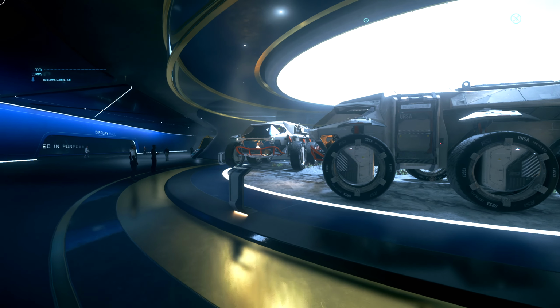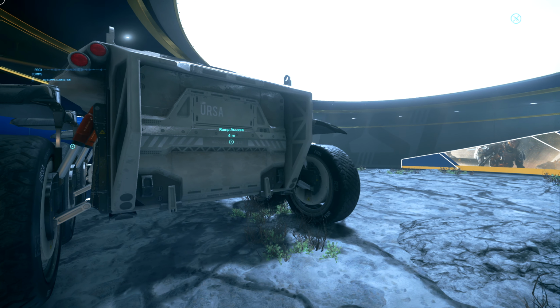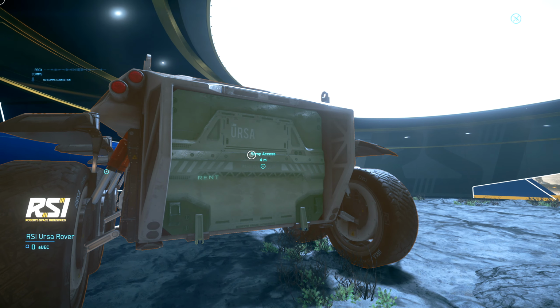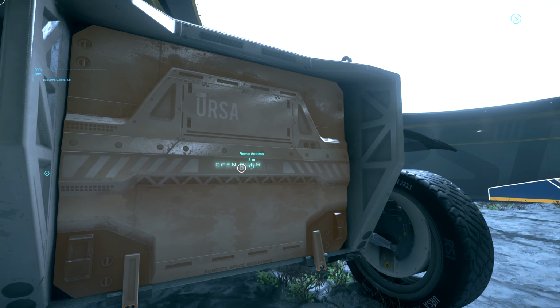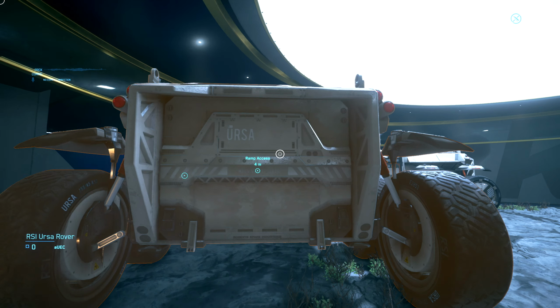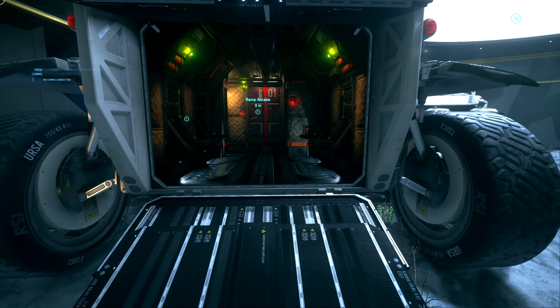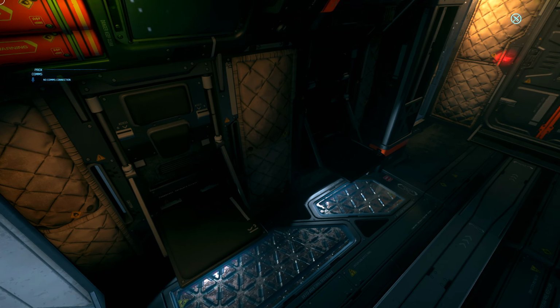Ursa Rovers, yes. So these are the ground vehicles. These are the RSI ground vehicles. So if you buy a Constellation Aquila, the exploration version, you will get one of these to come with the ship. So yeah. Let's see if we can open up the door. Oh, there we go. So that's the Ursa Rover.